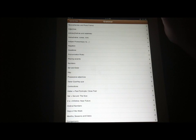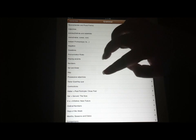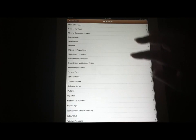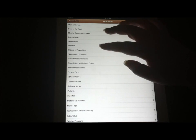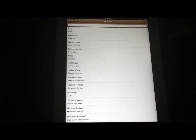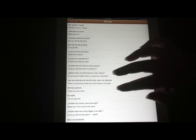In the grammar section, it has it broken down into different categories by adjectives, subject, negation, contractions, all kinds of stuff. So this is really a grammar lesson book broken down by easy topic. That way you can always get to what you're looking for. Let's see if we wanted to look at something like the weather. Since there's some crazy weather today, this gives you a little bit of a breakdown of that, and other grammar rules. There's also a useful phrases section, which is similar to something you would have if you were going to visit somewhere and you want to say thank you very much. It's muchas gracias. There you go.